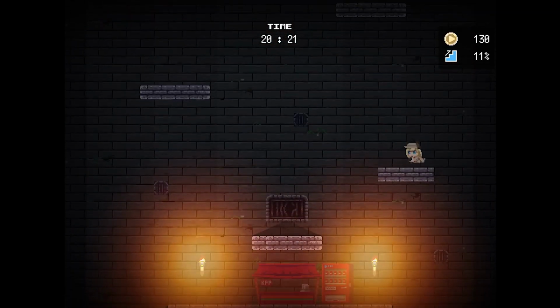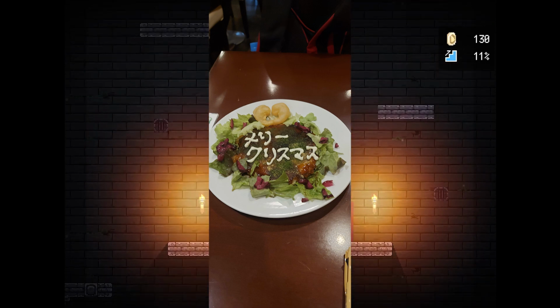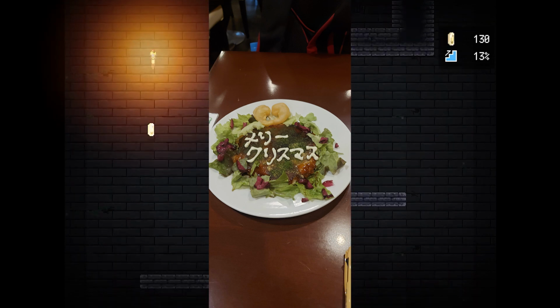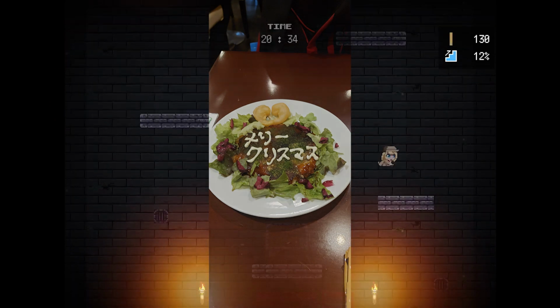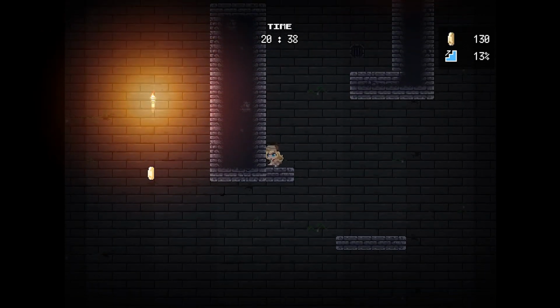For that day, I got the Christmas okonomiyaki, and on it says Merry Christmas. So I celebrated there, did some journaling, and chilled for a bit. Honestly, took it pretty easy that day. Not much to do really, especially if you're alone during Christmas.